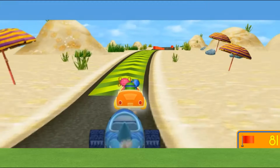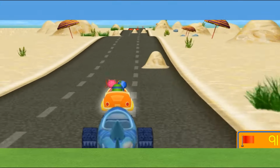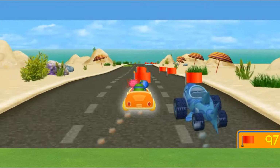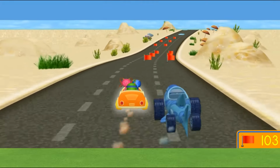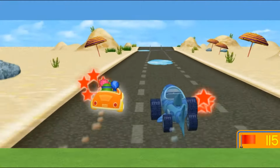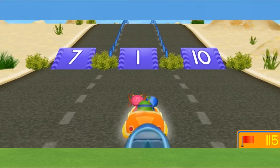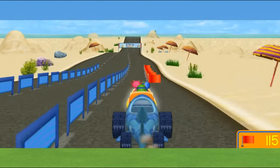Awesome! A speed boost. Let's go over it for extra speed. Look out for the pile of sand! Awesome flag collecting! Another flag! Great job! Only one more ramp to go. Drive over the ramp with the largest number.